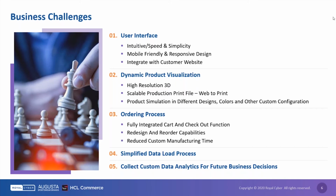So from a business challenges perspective, it's a very nice market, and we have a dominated competitive market with other players being there. From our perspective, we wanted to put a very intuitive user interface in place, because on a custom garment we need to make the UI so clean and crisp that the user doesn't get bogged down with too many options, like selecting the colors, selecting a text location, selecting an image that they want in a particular position, and all these things. It could be really overwhelming. So our biggest thing to address there is a very intuitive and simplified user interface.